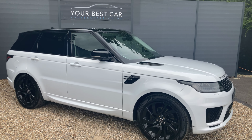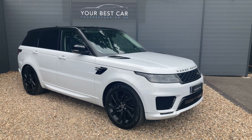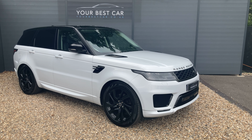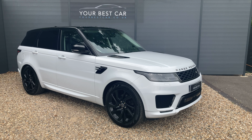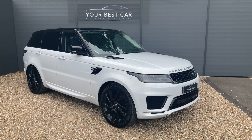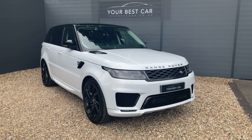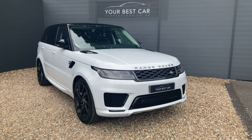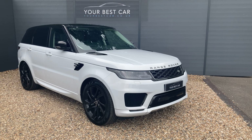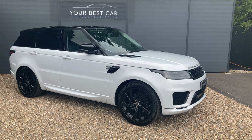You may have also filtered down your search, so you know that this is the HSE dynamic trim level. So you're getting a handful of the best features and specifications that Land Rover offer for this generation. Besides that, it has the ferocious 3-litre V6 diesel engine producing 306 brake horsepower. That, combined with its 4-wheel drive, the Terrain Response 2 program and the electronic air suspension, makes for an extremely comfy ride regardless of speed and road conditions.